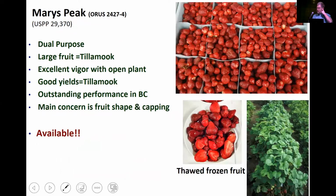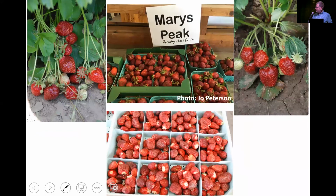The other one that's the newest release is Mary's Peak. This one is being tested pretty substantially right now. We'll see how it comes out the other side. Beautiful plant, beautiful fruit. It's just a matter of, is it going to yield enough to displace Tillamook? People like the flavor of Mary's Peak.